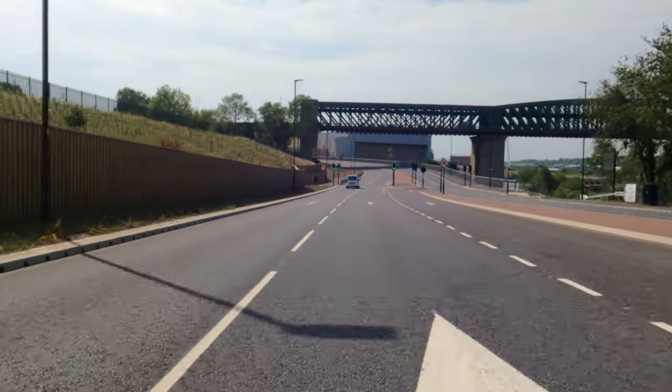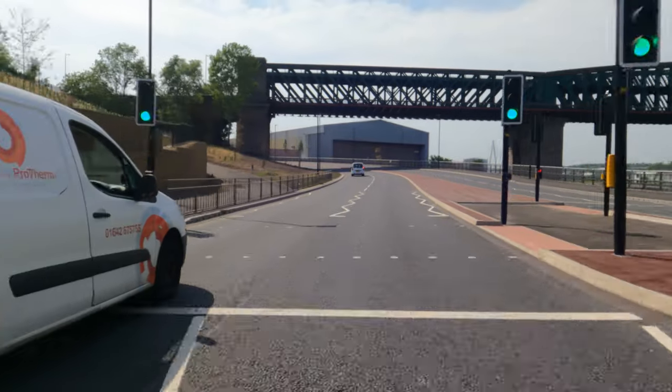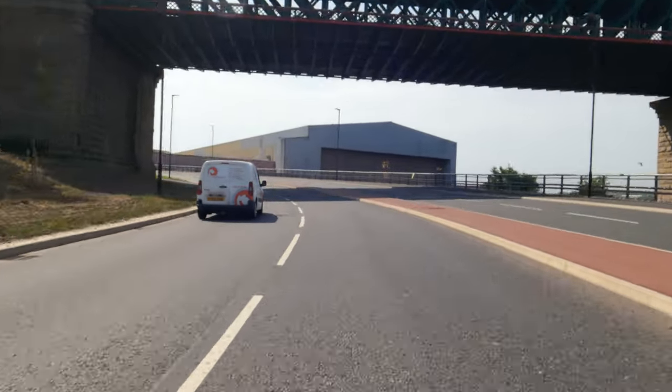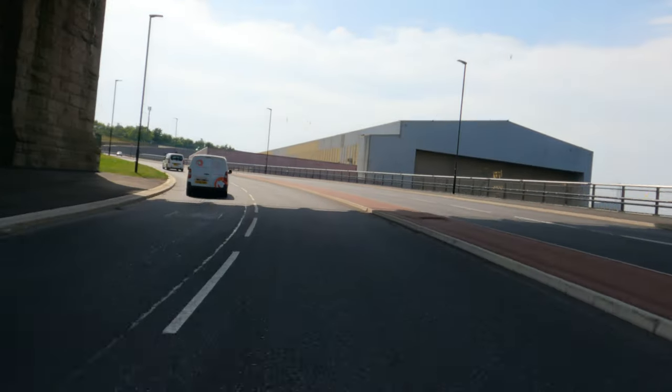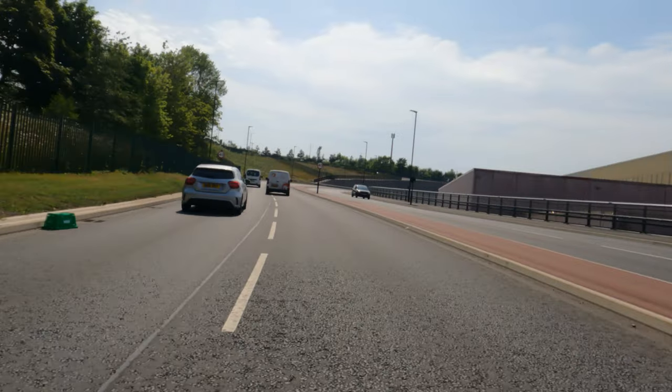Using a different road, we're going to pass under the Queen Alexandra Bridge so you can get a better look at the two different decks, the lower deck and the upper deck. The upper deck carried railway lines for the trains carrying the coal.